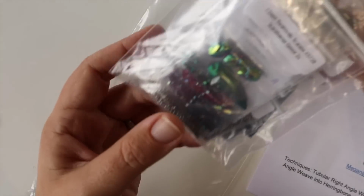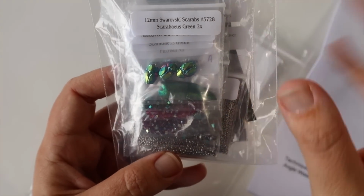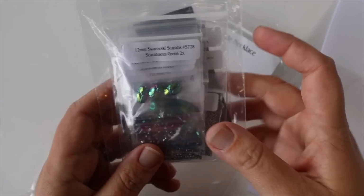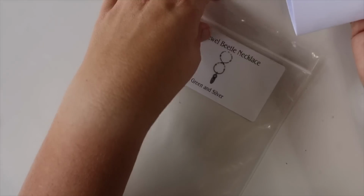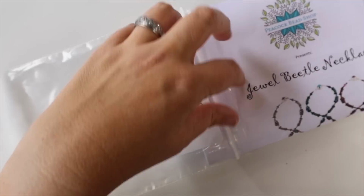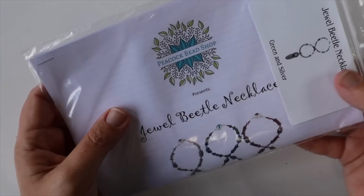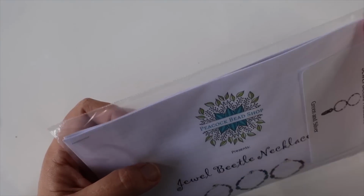And I'm excited because my colors look amazing, and I can't wait to get started with them. And you can see everything's packaged really nicely. Everything's labeled really nicely. So this is a really, really nice kit. And again, this was from thepeacockbeadshop.com. Now, I think Megan also has an Etsy store, but she does not have it listed on there. So that would just give you an idea of how to find Megan.